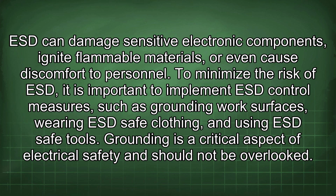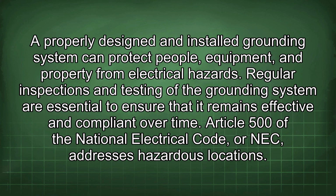Grounding is a critical aspect of electrical safety and should not be overlooked. A properly designed and installed grounding system can protect people, equipment, and property from electrical hazards. Regular inspections and testing of the grounding system are essential to ensure that it remains effective and compliant over time.